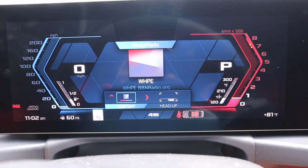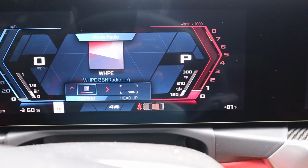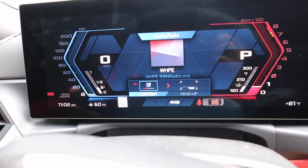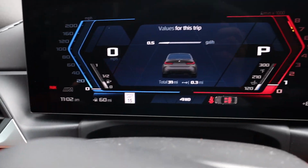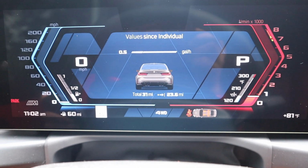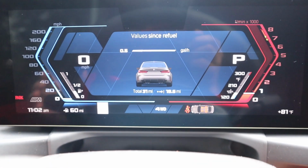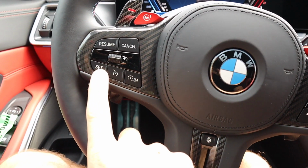But for the rest of this gauge cluster, miles per hour, fuel level on the left side, engine temperature and tach on the right side. And then you can also go through some more info using the button on the top of that turn signal stalk. So if you push on that, you can go through your odometer as well as some trip information in that lower section. And then on the rest of the steering wheel, left side, all the cruise control settings.